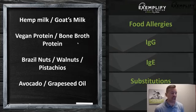So what can I have? I sat down and worked out some of the substitutions that I actually can have, and I've already ordered this. As far as milk for smoothies, I've ordered hemp milk instead. You can also have goat's milk. It depends on your reactivity to cow's milk, but goat's milk has a lot less of what's known as A1 casein, which is the inflammatory casein especially.